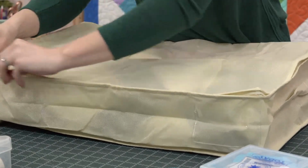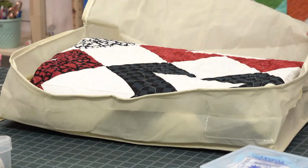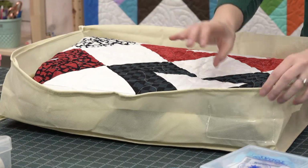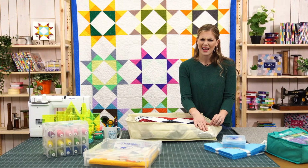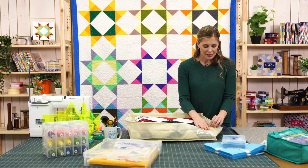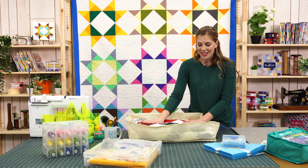So you can see here, this particular one I'm showing is designed to hold up to a queen size quilt. And so we've just tucked one in here. There's even a spot here where you could slip a label. So I like that. So you can remember exactly which quilt is contained in there if you have many in your collection.